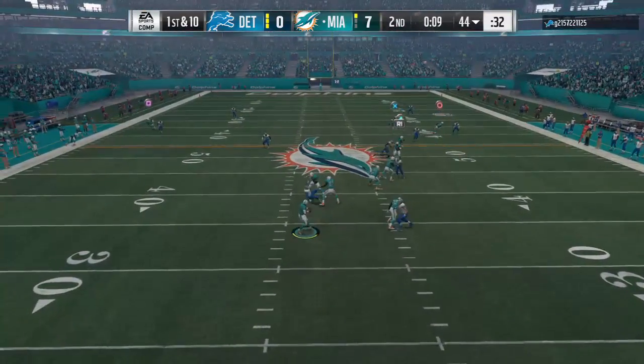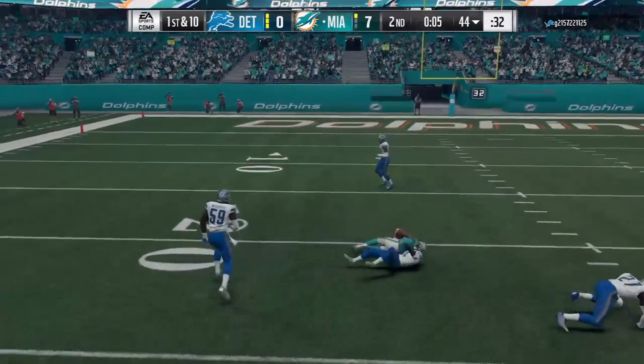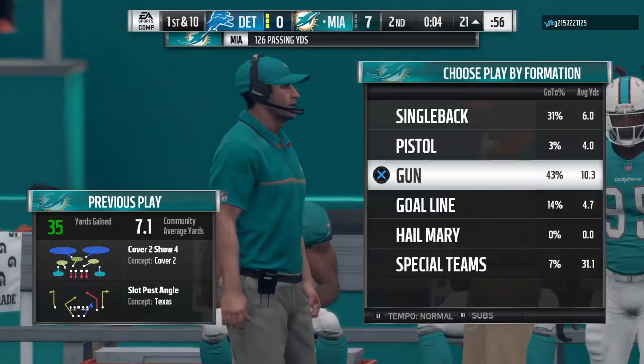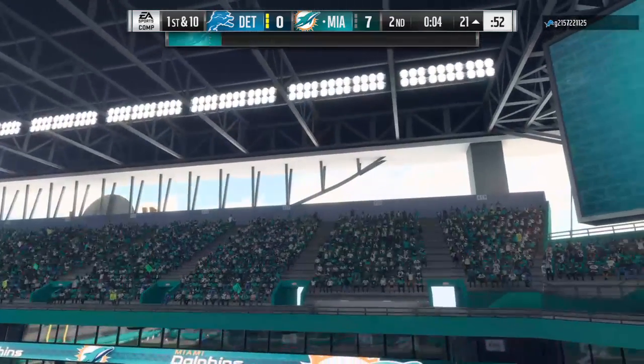Moore now. And Stills over the middle. And he'll get this one down near the 20-yard line. 4 seconds left, and there's the timeout. In field goal range and a chance to tack on 3 before intermission.